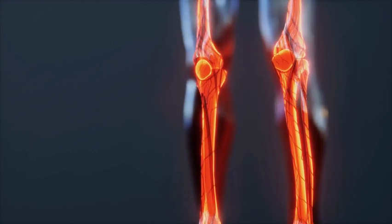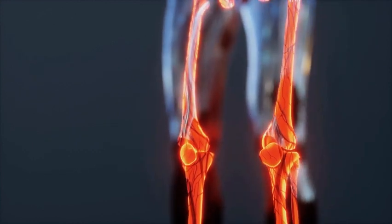Bone scan is often used to look for stress fractures. And obviously, long marches can create stress fractures. Obviously, there's other reasons militarily that we could obtain a stress fracture, either in our lower shin region or in the bones of our feet.